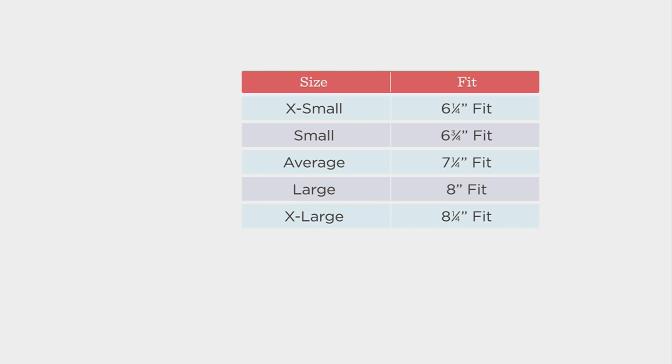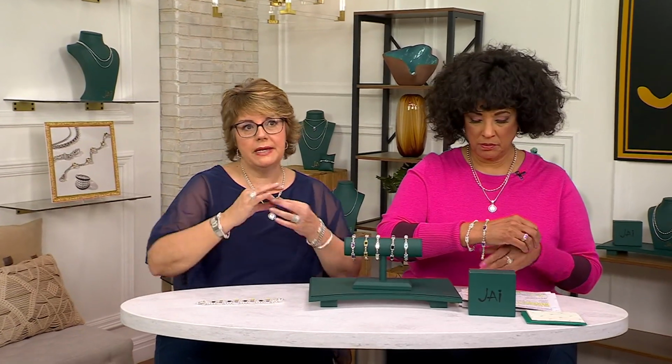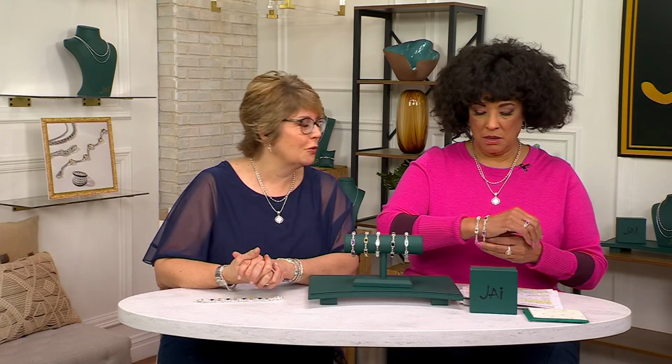Extra small is a 6¼ inch fit. Small is a 6¾ inch fit. Average is 7¼, large is 8 inch, and the extra large is 8¼. So we love being able to give you 5 sizes to choose from. And again, we make sure that all of our bracelets, whether they're a narrower chain or a bolder chain, all fit within those specs. So you can always count on the size you're ordering with us.